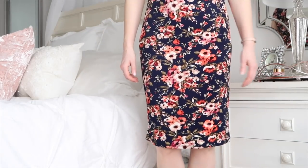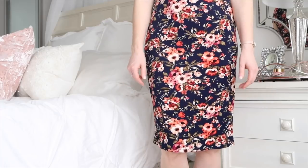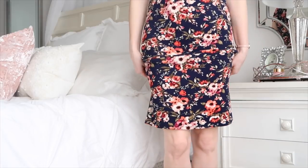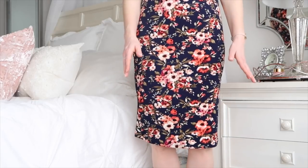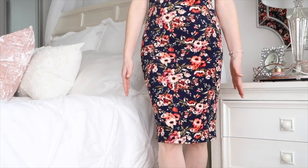Also, the other thing that I wanted to make mention about a sheath dress is that the perfect length to me is one that comes right below the knee. I do have a couple that may be right here, and while that's all well and good, when you cover the knee a little bit, it just gives a really nice, elegant look and a very finished look.